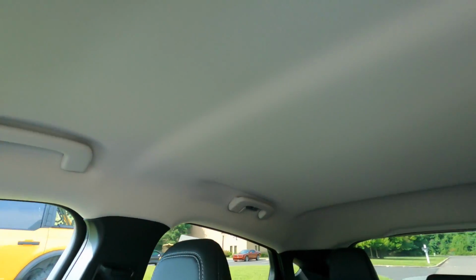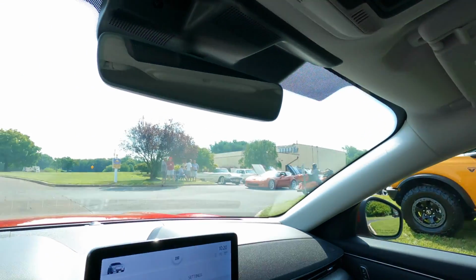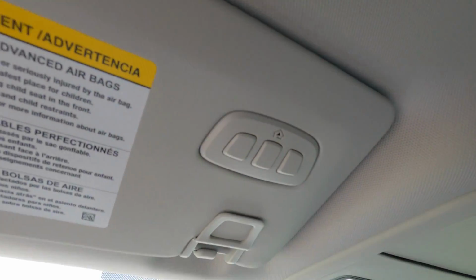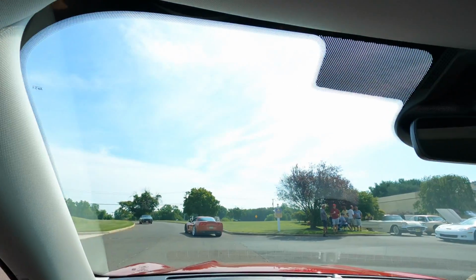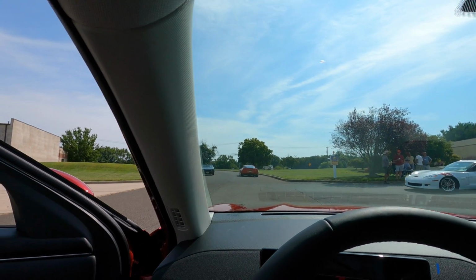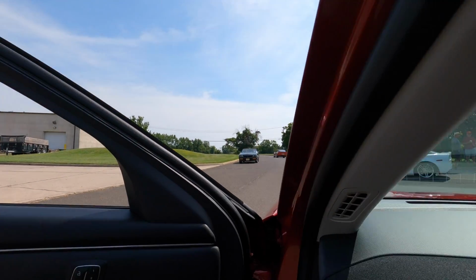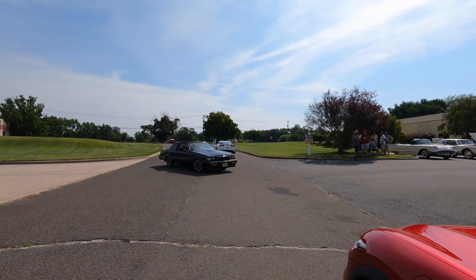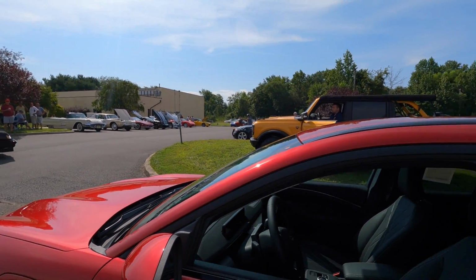This one does not have the roof, but I know they are available with roofs, sunroofs that is. And HomeLink here. I'll turn it off. A couple of the Corvettes are heading out. Grand National coming in. That's the cool thing about a Cars and Coffee event. They just come and go all morning long.